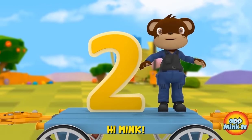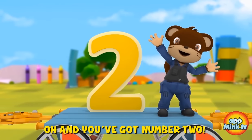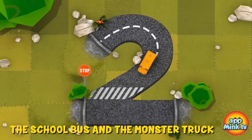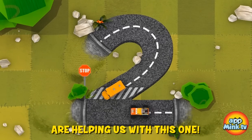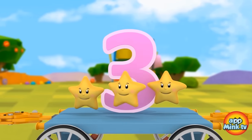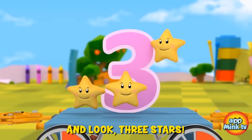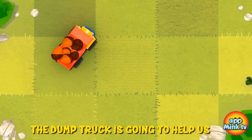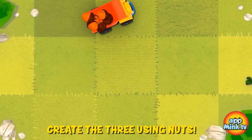Hi, Mink. Hi. Oh, and you've got number 2. Just like how you have 2 arms and 2 legs. The school bus and the monster truck are helping us out with this one. Now number 3. And look, 3 stars. The dump truck is going to help us create the 3 using nuts.